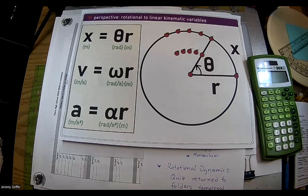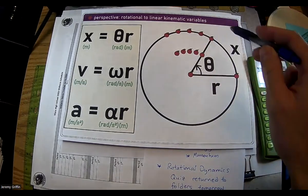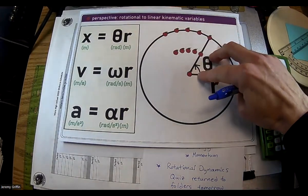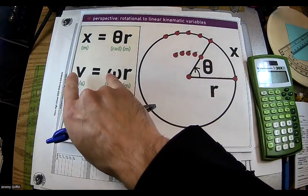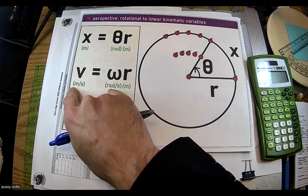So here, for the video for sure, I'm going to show you guys. Here's our turntable. Or hey, could this be a merry-go-round? We're up in a helicopter looking straight down. See these 3 horses? Give this thing a spin. Now, remember, there are 2 kinds of speed. We have linear speed in meters per second, and angular speed in radians per second.